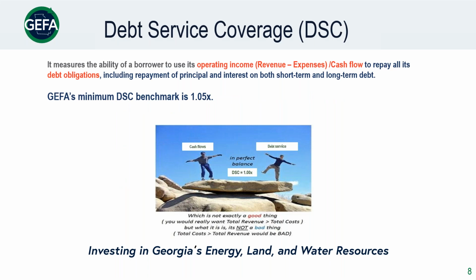GEFA is a cash flow lender. We need to understand that, and therefore debt service coverage, or DSC, is our primary measure to evaluate borrowers' future cash flow to repay their debt obligations. In simple terms, debt service coverage is the borrower's ability to fulfill their long and short-term debt obligations through their net income or net revenue. The key word here is net income, which is revenue minus expenses.